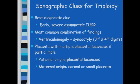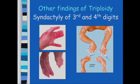So what are the best sonographic clues for triploidy? Well, first, early, severe, asymmetric intrauterine growth restriction. Second, ventriculomegaly and syndactyly, particularly the third and fourth digits. Now, the placenta may have multiple placental lucencies if it's a partial mole, and classically those of paternal origin have lucencies, and those of maternal origin are small and more normal looking.